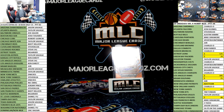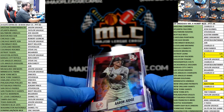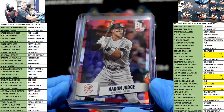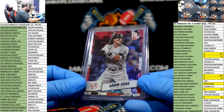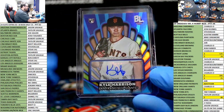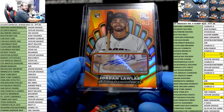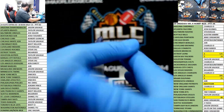And the added free boxes. We had the craziest four boxes of Big League I've ever seen. Super rare Aaron Judge red. And we had three autos, including an orange Jordan Lawler to 25. That's insane. Thank you.